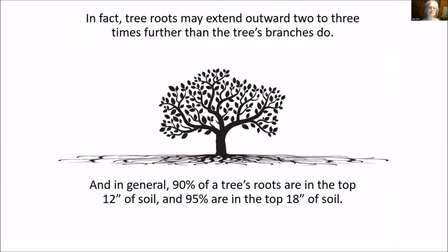It's true that some trees have taproots that go quite deep into the soil, but in most species of trees, the roots are actually much broader than you think. They actually extend beyond the canopy of the tree 2 or 3 times further than the branches do. And they also don't go as deep as you think they do. About 90% of the tree's roots are in the top foot of soil, and 95% are in the top 18 inches of soil. So keep this in mind as you are managing your lands.